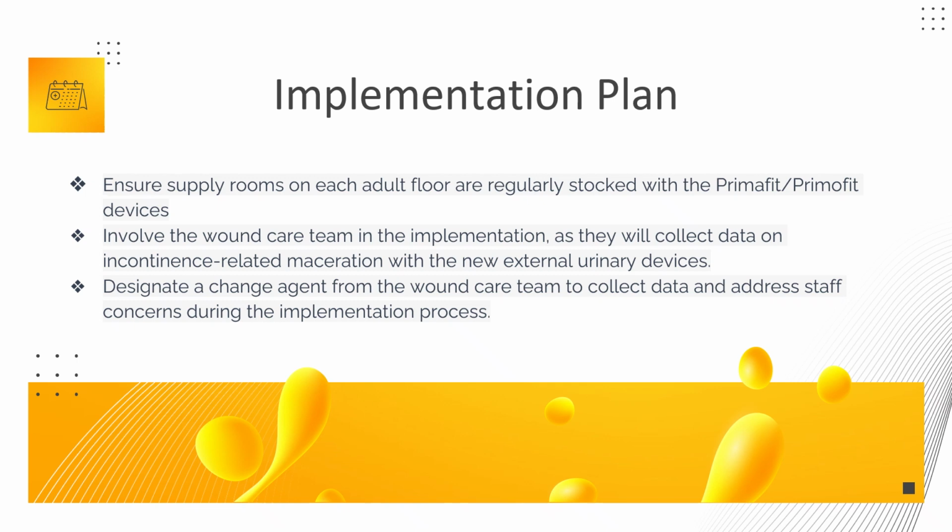It is also important to ensure supply rooms on each adult floor are regularly stocked with the PrimaFit and PrimaFit devices, and the wound care team will be involved since they will be collecting the data on any incontinence-related maceration linked with the use of any external urinary device. Lastly, there will be a designated change agent who will be responsible for collecting data and addressing concerns brought up by the staff, as well as enforcing any additional teaching or documentation needs.